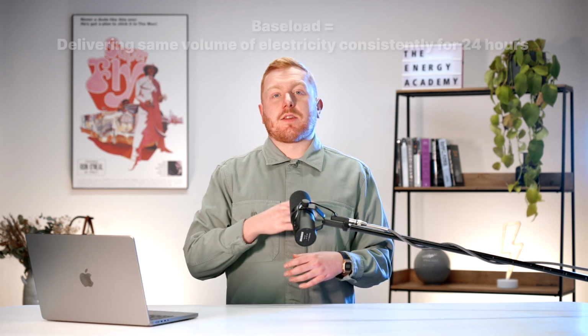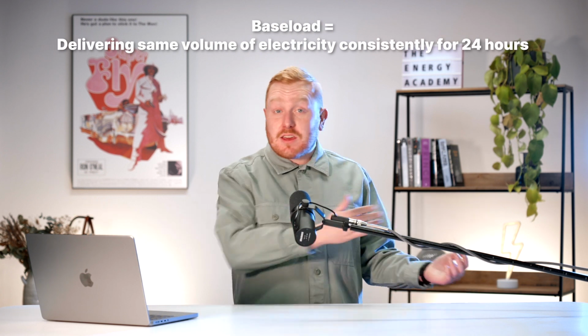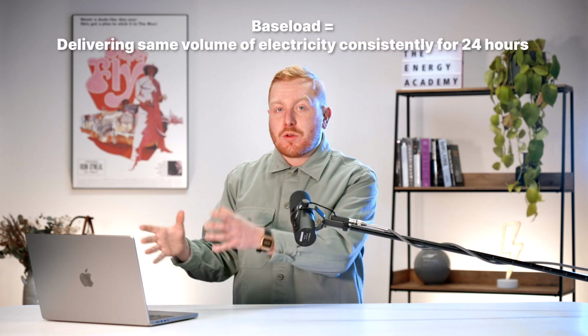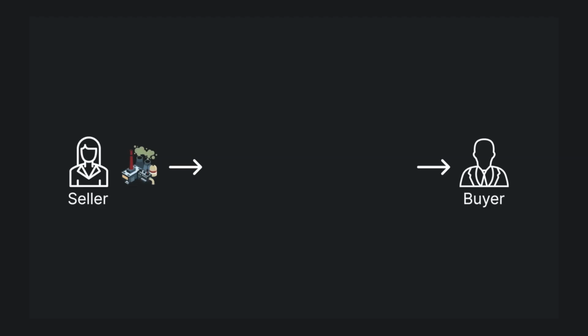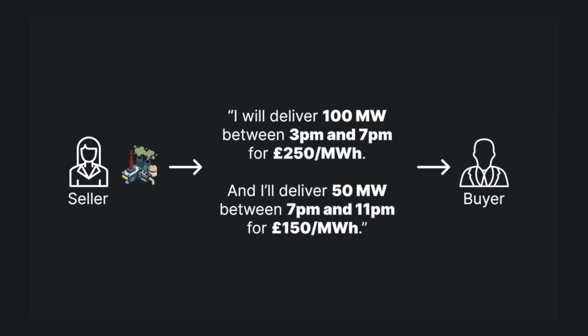Alternatively, the seller may agree to deliver the energy at more specific, granular times. Instead of delivering baseload, i.e. the same amount of electricity across 24 hours, the seller may agree to deliver certain volumes at certain times. As an example, it may agree to deliver 100 megawatts during certain 4-hour periods and then 50 megawatts during others, and agree to different prices for both. Even though that's a gross oversimplification, that's essentially how forward trades work.